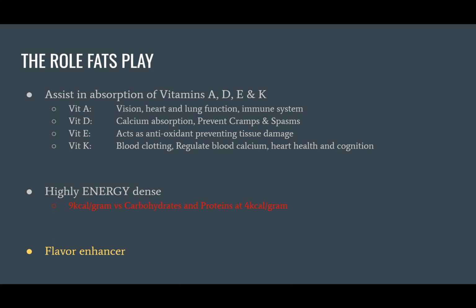Fat is highly energy dense. And here's the key, guys. Things that are highly energy dense tend to stay in our system for a long time. So again, when we eat something that's got a bit of a fat load to it, we're going to find that we stay satiated longer.